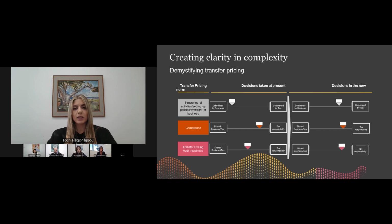Therefore, in the new norm, transfer pricing plays a critical role in the structuring of activities, the development of intra-group policies, and oversight of how these work in practice. This enables the proactive identification of transfer pricing risks, especially in ever-evolving and increasingly complex organizations, where funding needs, employee mobility, and technological advances, for example, may trigger changes in the business model.